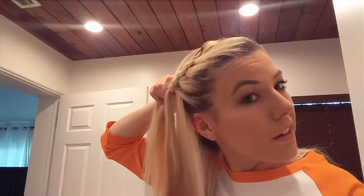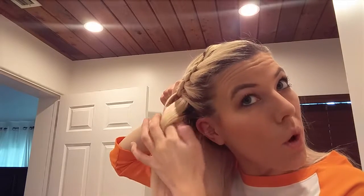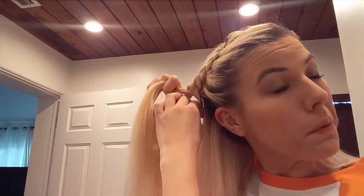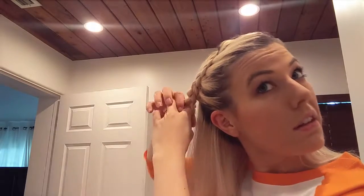This is the trickier part around your ear. Some people will do this and then leave it down. I'm going to put mine up. And so I make sure that I keep it going all the way around so that it can stay tight all the way down to the ponytail. I don't know if people still call it that anymore, but that's what I call it, so it is what it is. Everyone's got their own names for things.